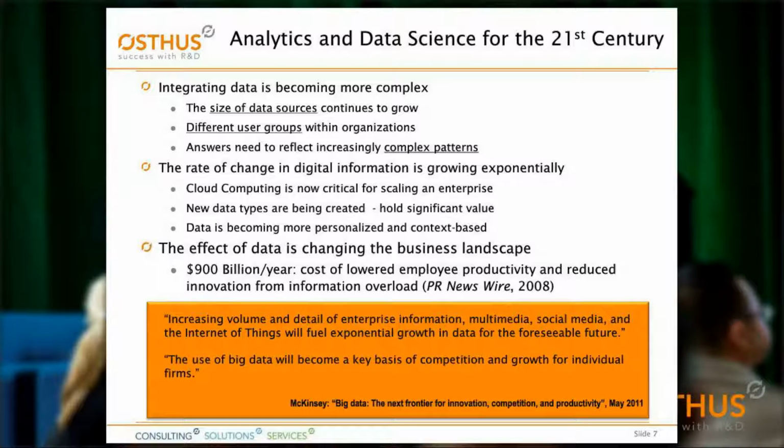The quotes on the bottom from McKinsey back in 2011 are pretty prophetic and have pretty much come true. They claimed back then that the increasing volume and detail of enterprise information, multimedia, social media, and the Internet of Things will fuel exponential growth in data for the foreseeable future. We see that happening all the time. And the use of big data will become a key basis of competition and growth for individual firms. So therefore, those who get it right are going to have a competitive advantage. Those who get it wrong could be behind the curve.